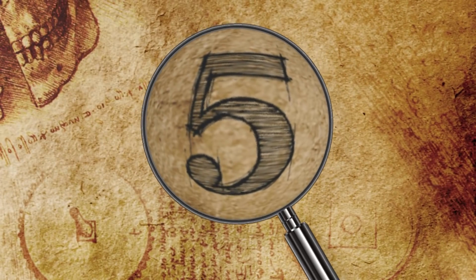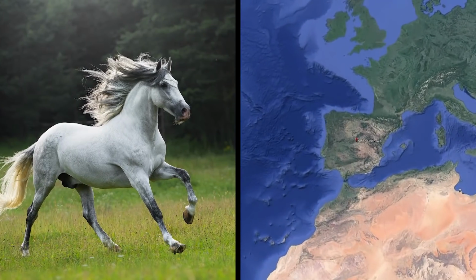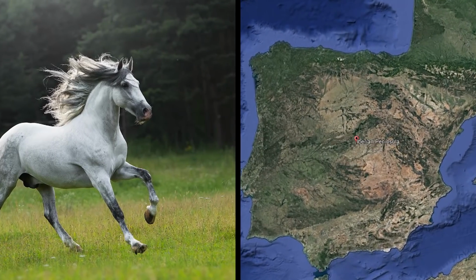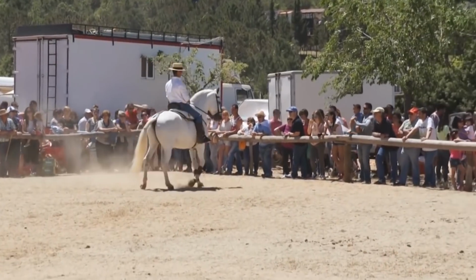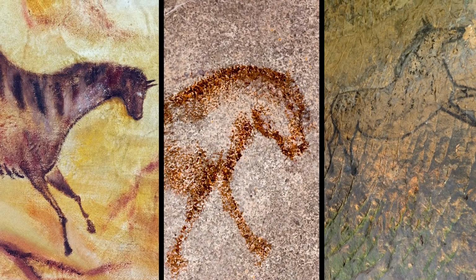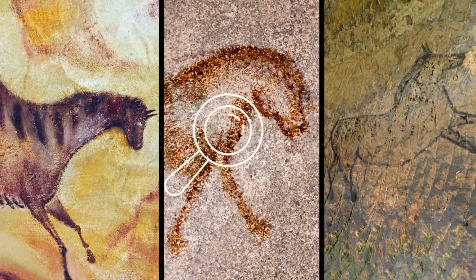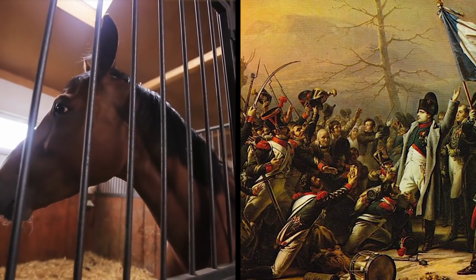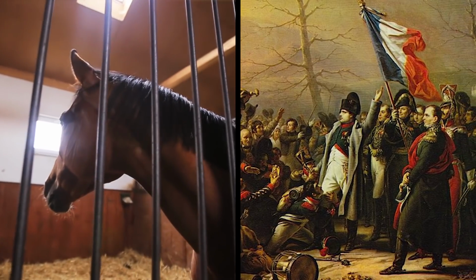Number 5. Andalusian. A pure Spanish horse that originated in the Iberian Peninsula, the Andalusian was first recognized as a breed in the 15th century. They were bred for their agility and were best used in hand-to-hand combat as war horses. But their history goes way back, with images of them turning up in cave paintings in the Andalusia region in southern Spain. They were so revered that they were stolen by Napoleon's army and made their way through Europe, exported from Spain in the 1960s.